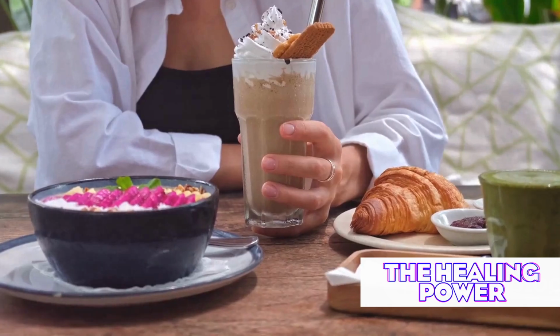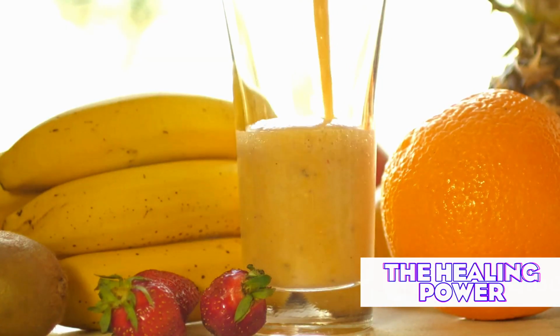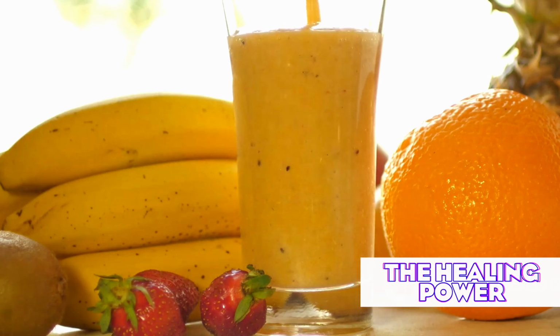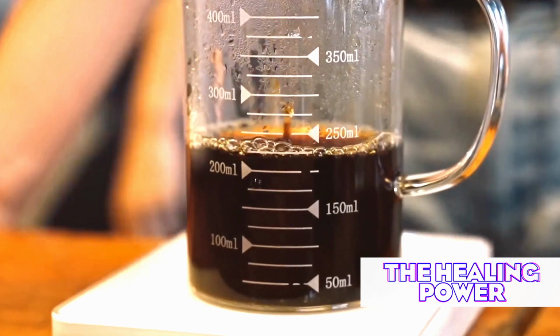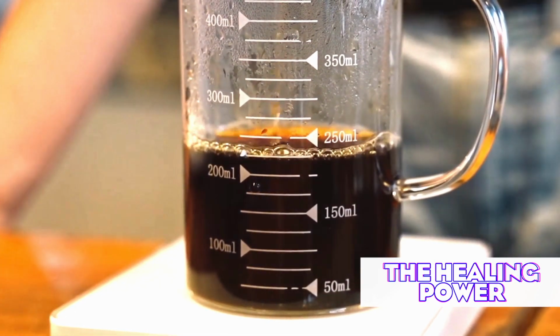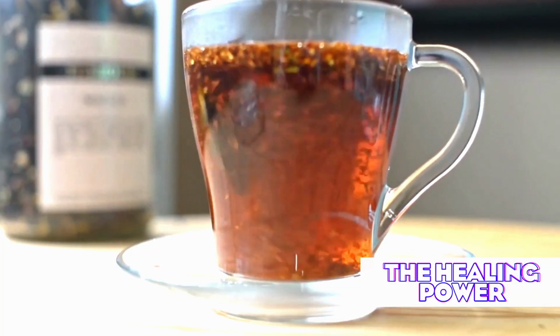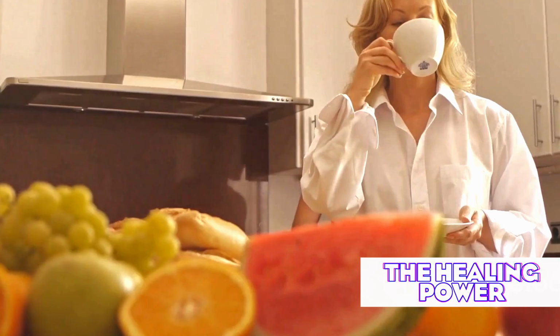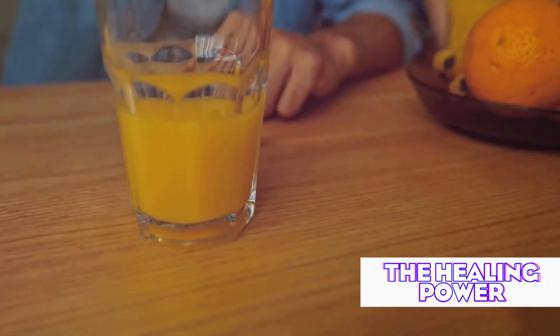Surprising fact. While many focus on the caffeine content, coffee is also surprisingly high in potassium. A single cup can contain up to 116 milligrams of potassium, which can be problematic for those on potassium-restricted diets due to kidney issues. Alternative. Consider herbal teas or decaf options. If you must have coffee, limit intake and be mindful of other potassium sources in your diet.